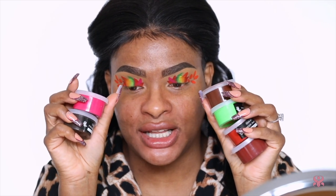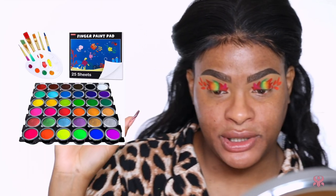It's just the position, you know what I'm saying? Do you guys remember that I have my watercolors? I bought a whole pack of this. It comes in a set and I'll pop it up right here. But basically it's finger paint for kids. If it's safe for kids, it's gotta be safe for the eyes.